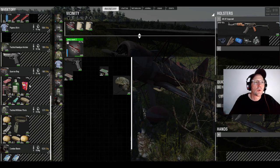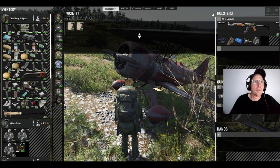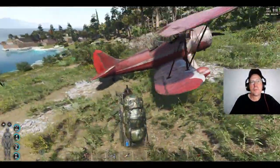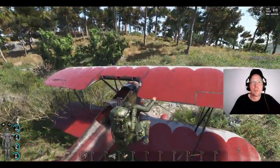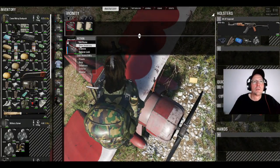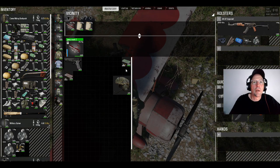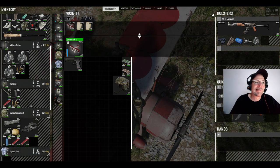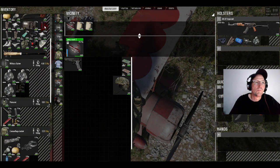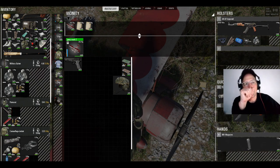Okay, and my airplane just disappeared. I don't love that. Kick me out of the inventory, you bitch. Yeah, but that's the first time I think I've seen a puppet up on the wing. We'll keep that. We'll keep that. And load that. I doubt we'll need it, but let's load that up.